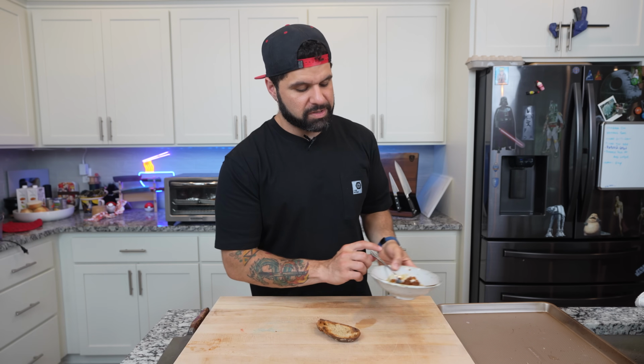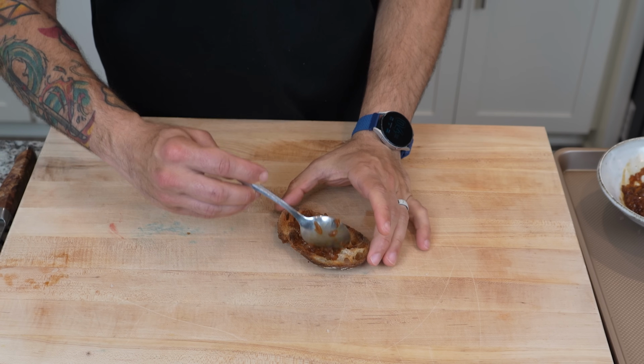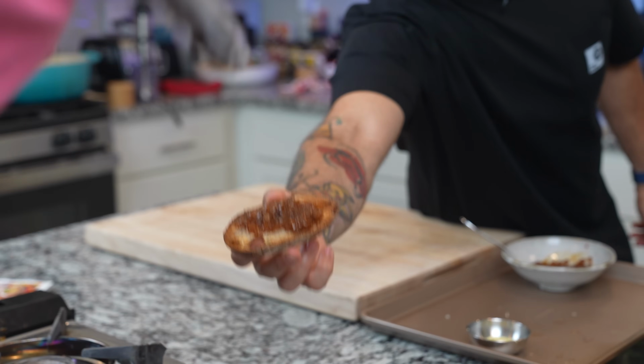I literally couldn't resist, so I got myself a piece of sourdough that we get from a local bakery. I'm putting a bit of this tomato jammy stuff right on top. Not even tomato, it's onion. I was thinking tomato jam. Get out, do not attack this. You can smell. Cheers.